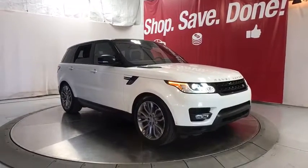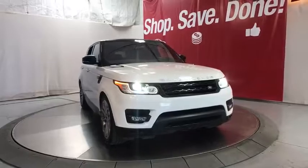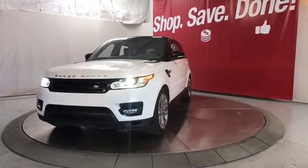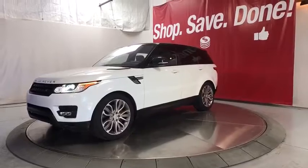We are pleased to show you the 2016 Land Rover Range Rover Sport. Powered by intelligence, brilliance by design. Range Rover Sport is in a class of one. This vehicle has less than 50,000 miles. Here are some of this vehicle's great options.